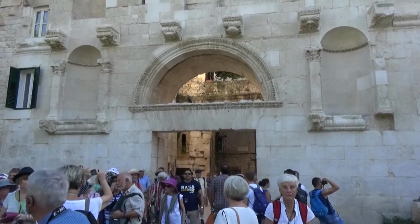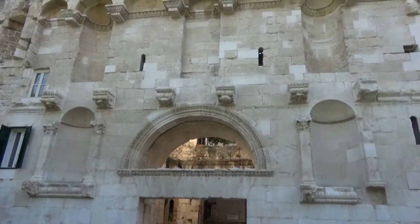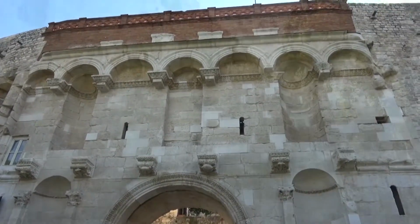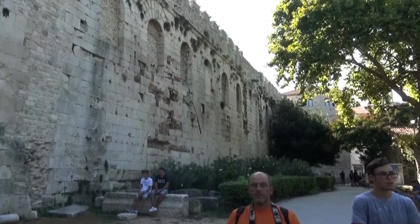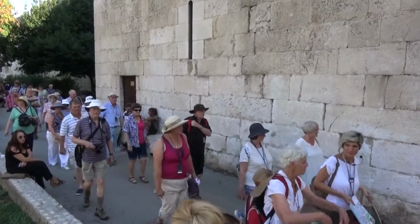Extensively restored and missing the original statues from the alcoves, the gate still represents the magnificent structure the palace once was. In 305 AD, some 9,000 people lived behind these walls. Today, the palace is home to only about 3,000.